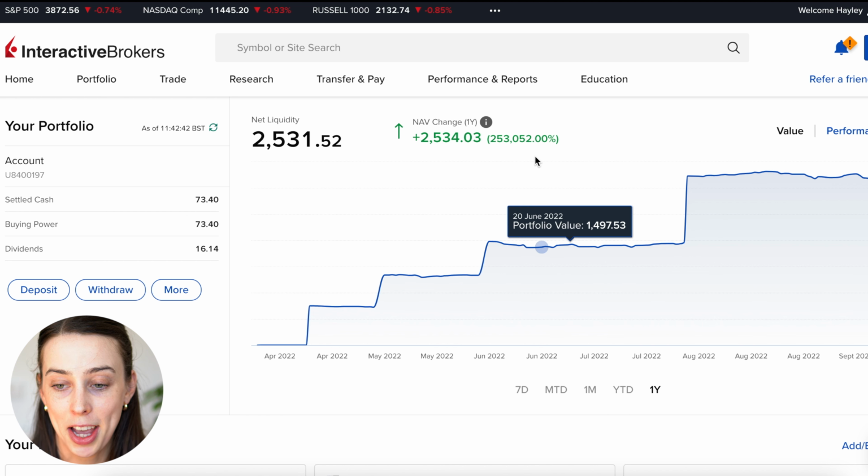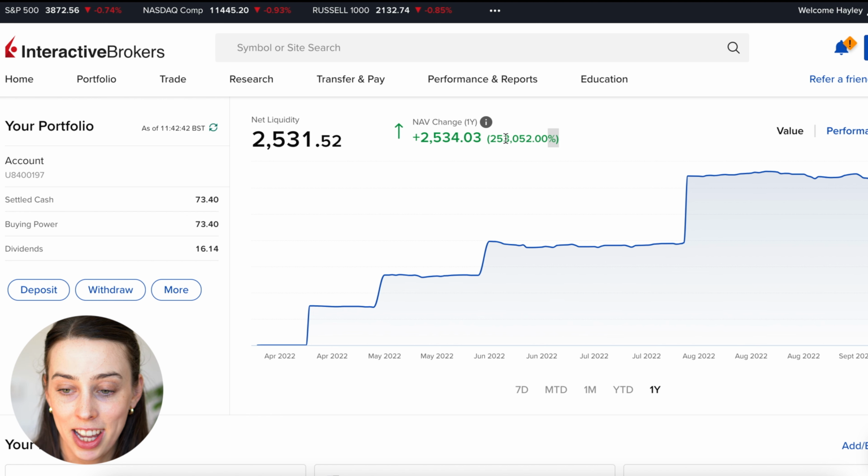And that explains again why this number here is just so high. This portfolio has only been active for a matter of months, not even a whole year yet. So I haven't really seen big growth and big return. It's more what I'm putting into the account.